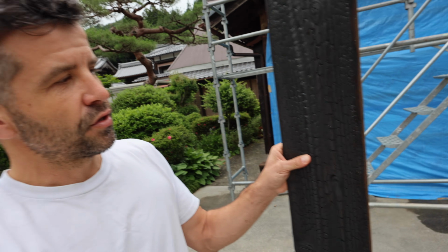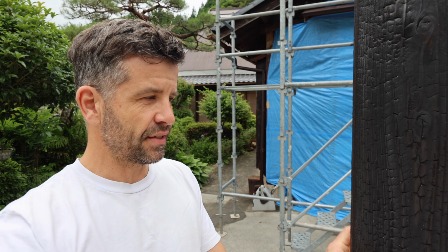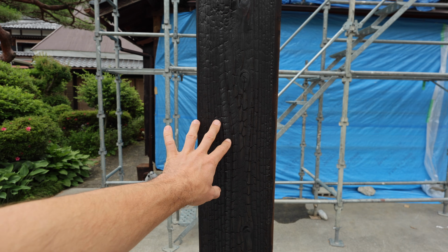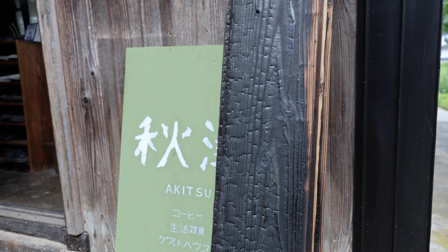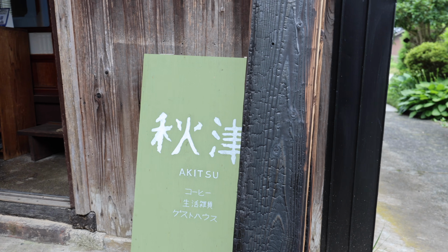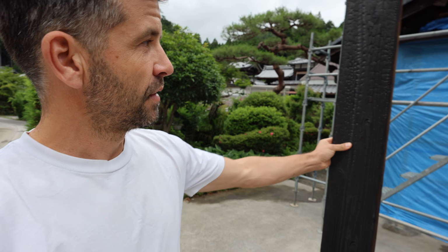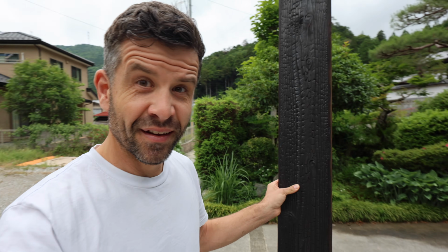Other than it looking amazing, it's actually a preservative. Rather than treating timber to protect it from the elements, you char it. It creates a protective layer, both from moisture and from rot, and from fire, ironically enough. And the bonus is you get a really cool look. Now of course, timber is more expensive than just painting the side of your house. That's why Nikita's painting most of her guest house. But for this front part, the part that faces the street, your first impression, she's invested in a bit of yakisugi. We're going to put it on here and make it look pretty epic.